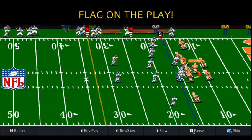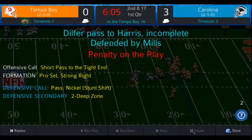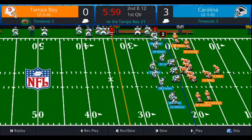Dilfer under center. Here's the snap. Another flag on the play. And it's offside Carolina as they'll get back 5 of those yards, making it 2nd and 12.